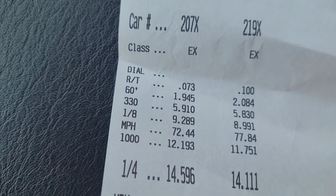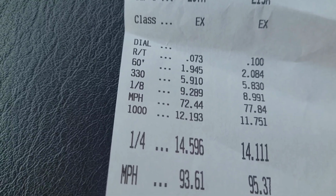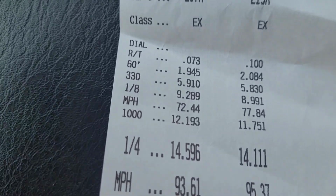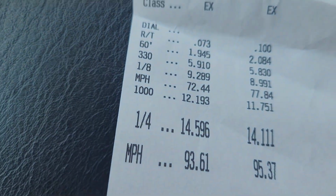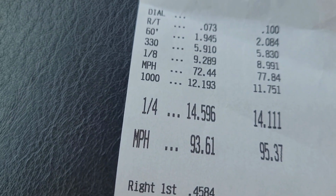It's a .073 light, 1.960 60 foot, 5.93 and 9.30 on the eighth. Wish that would pick up a little bit. Finish out with a 14.5 at 93 and almost beat Derek's ass.